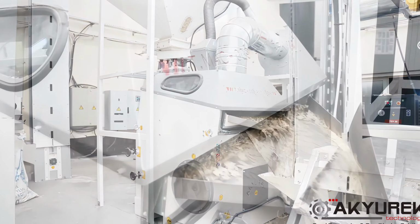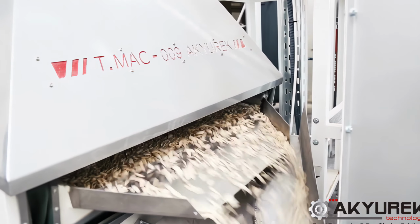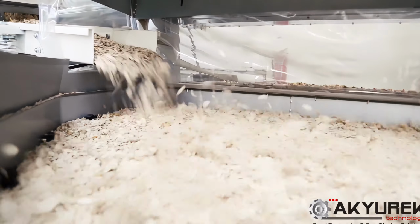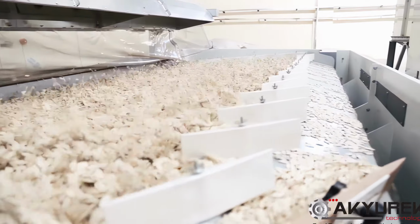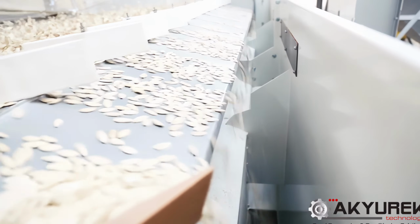Moreover, pumpkin seeds are rich in omega-3 fatty acids that help reduce inflammation related to chronic diseases. Eating pumpkin seeds can also lower bad cholesterol, reducing the risk of heart diseases.